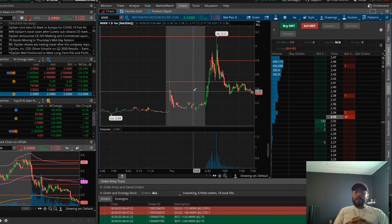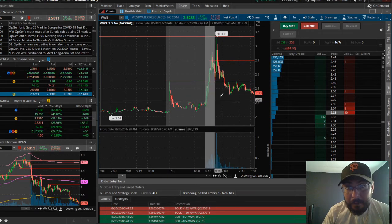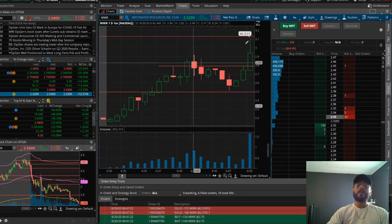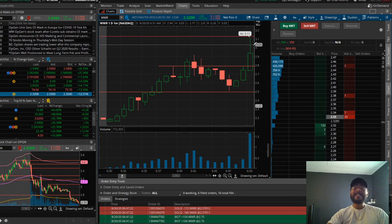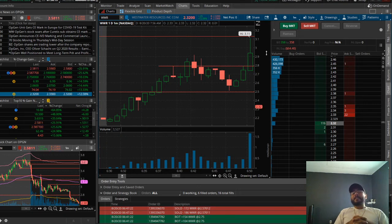What I mean by that is that the moves that I'm looking to capture are ones that start here and end here. This is what I want to see in the day from 6:30 to 1. I would like to see this. So if that's typically what I'm looking for, from start to close, then why am I focusing so much on the first half hour of the market open?